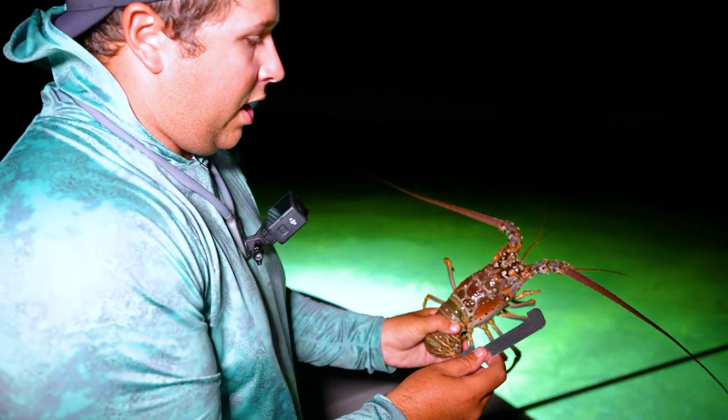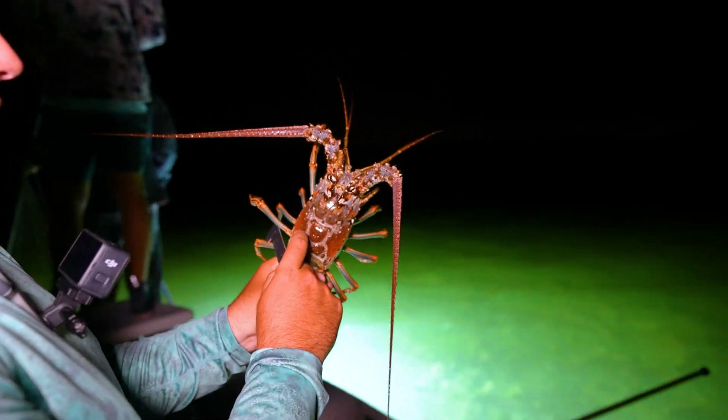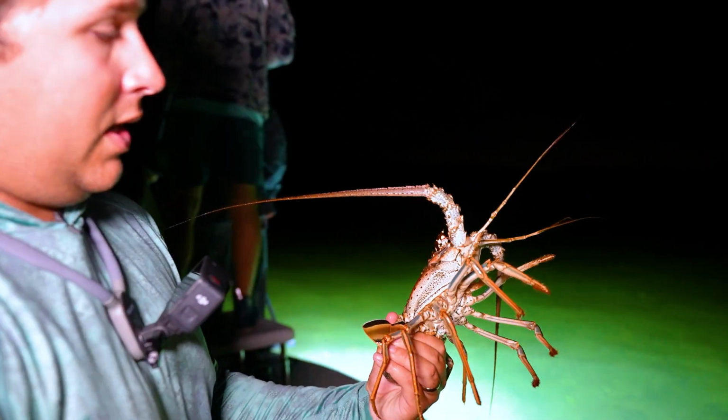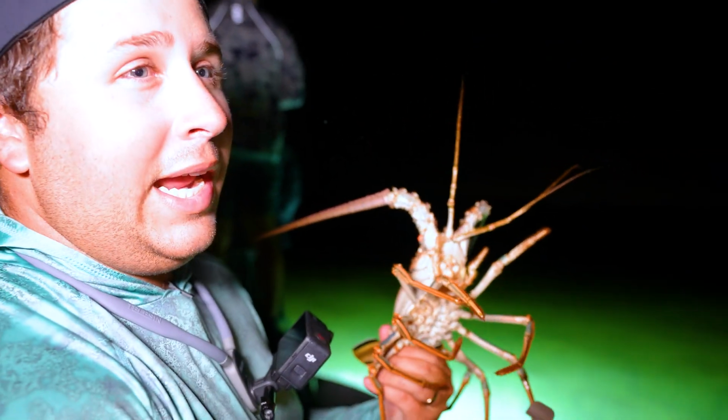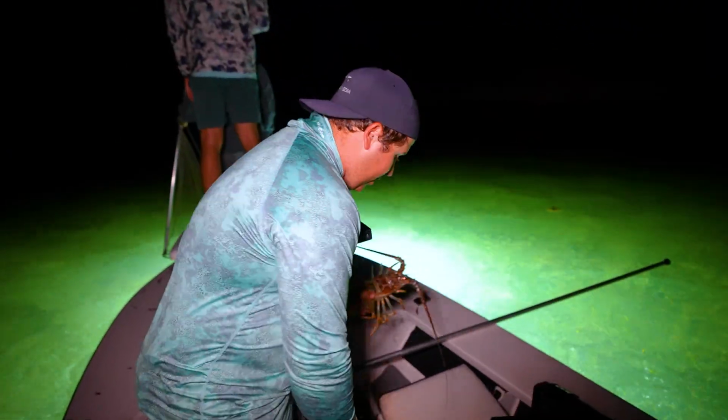Then you grab your measurer out. This guy's clearly legal, but I like to check them all anyway. And that's lobster number 8, I think, right now. Doing pretty good. Let's get him in the crate.